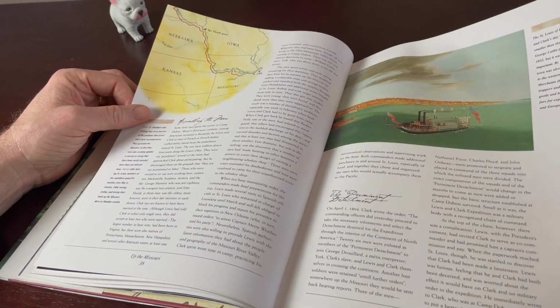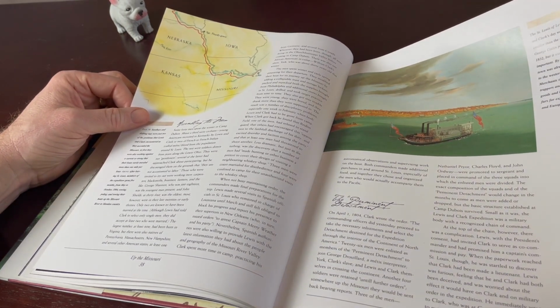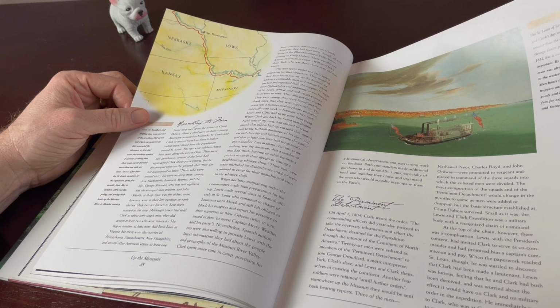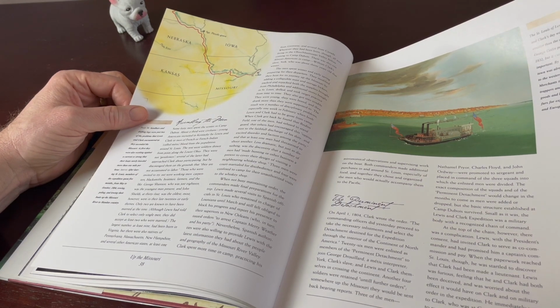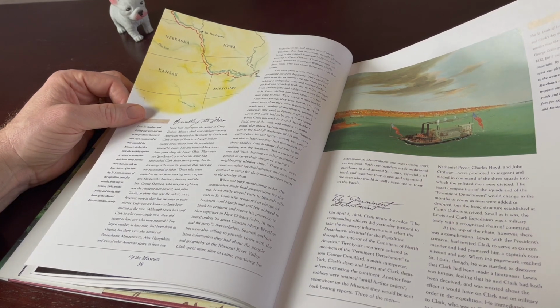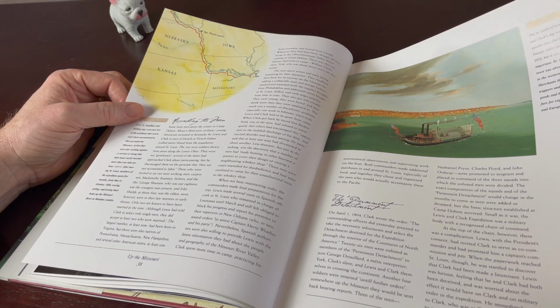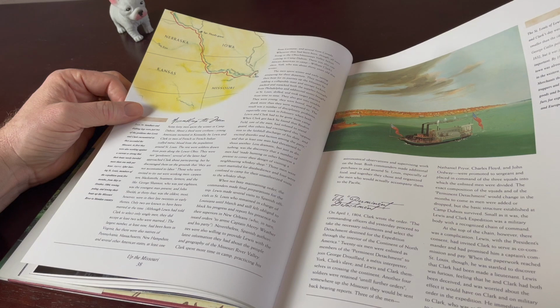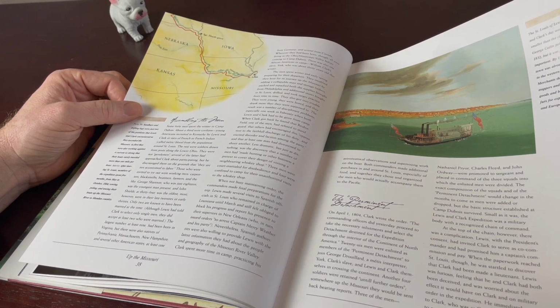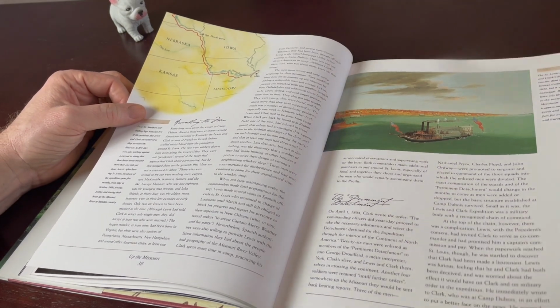Here's a steamboat. The St. Louis of Lewis and Clark's day was much smaller than the city George Catlin painted in 1832, but it was just as important. By 1800, the town was already central to the western fur trade. Merchants there supplied trappers and traders with goods and bought their furs for export to Eastern and European markets.